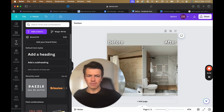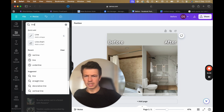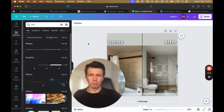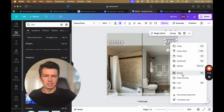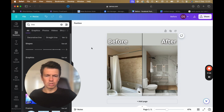And then it would be nice to have a line in the middle, so let's go to elements, line. Canva, by the way, is free, so you can just register and make all your creatives here. I'm going to do a line here, maybe like this. Yeah, it looks acceptable. It's not perfect, but for the sake of the video, it will do the trick. And yeah, you're pretty much done. Maybe make these bigger. I hope you get the idea. Don't spend too much time, don't make it absolutely perfect. It just needs to get the point across.